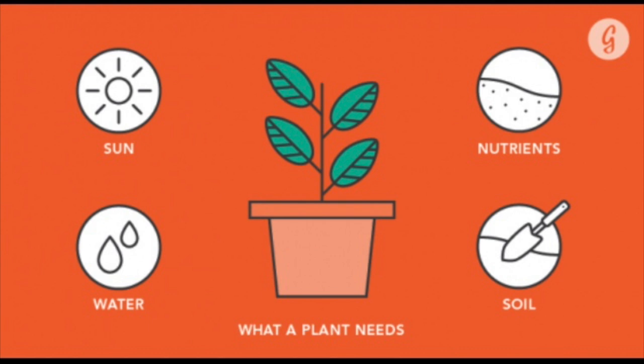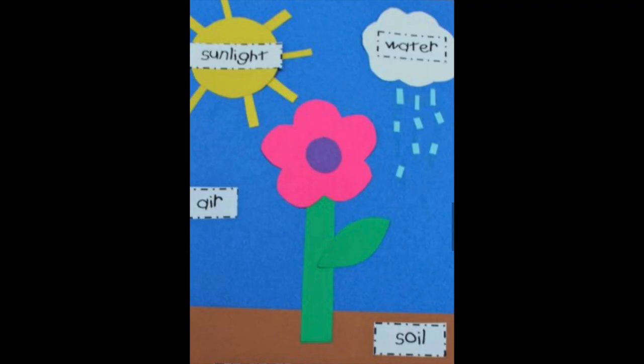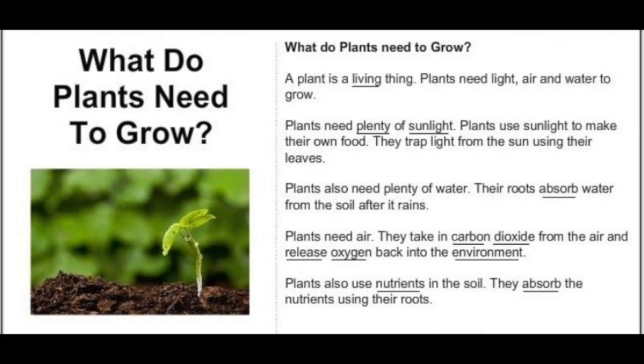What do plants need to grow? Plants need water, air, soil, and warm sunlight. A plant is a living thing. It's alive. Plants need light, air, and water to grow.